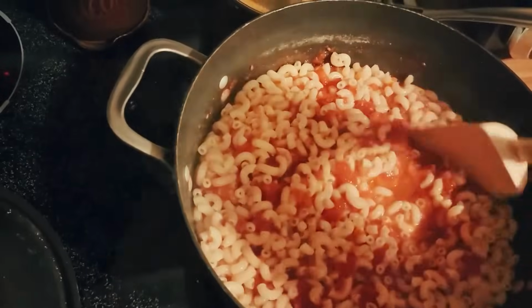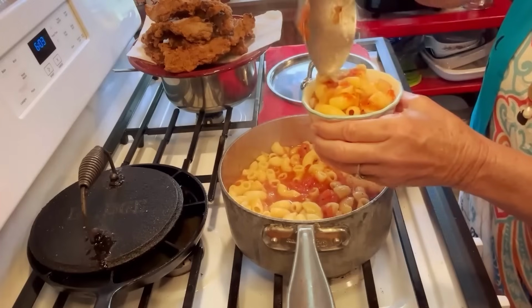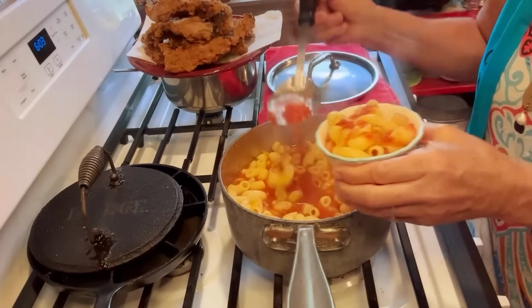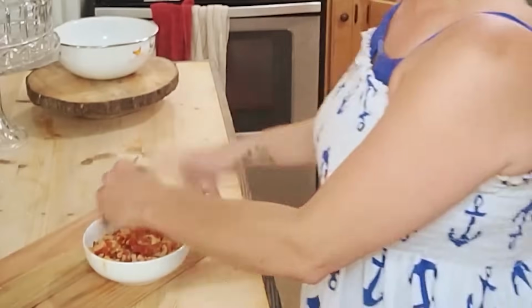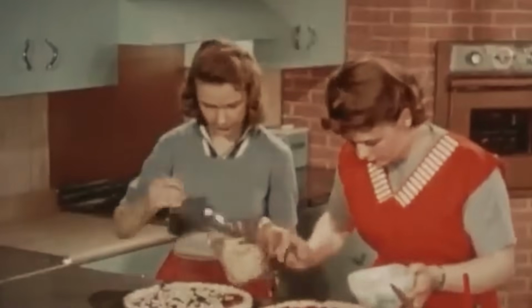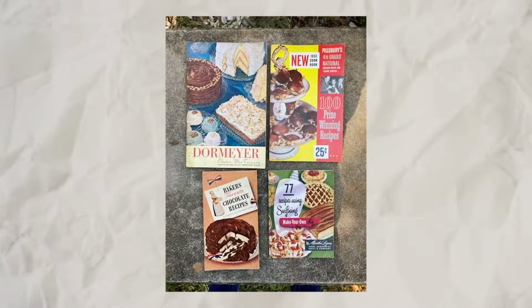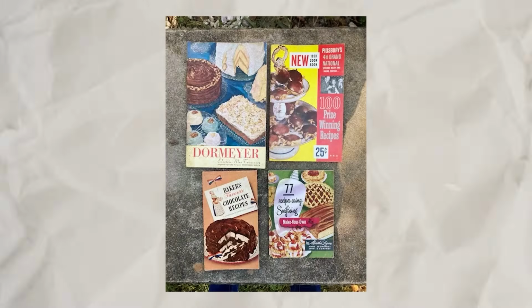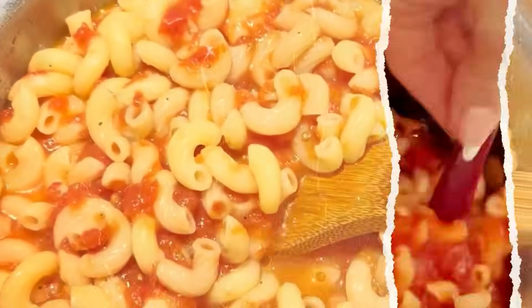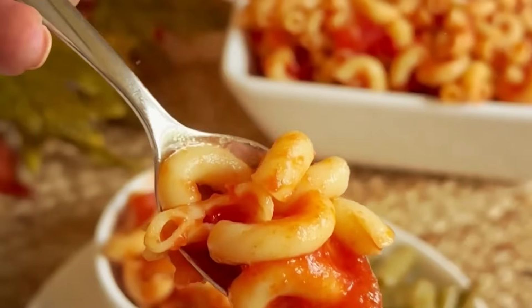That was it. It sounds humble, but back when budgets were tight and grocery trips were rare, this simple stovetop meal came through. The pasta filled you up, the tomatoes added flavor, and it all came together in under 10 minutes. You would find recipes like this scribbled in old cookbooks, passed down from one generation to the next, or clipped from women's magazines that promised fast, filling meals on a shoestring budget. It might seem plain now, but quick macaroni and stewed tomatoes helped plenty of families stretch their groceries and make dinner happen, even on the hardest days.